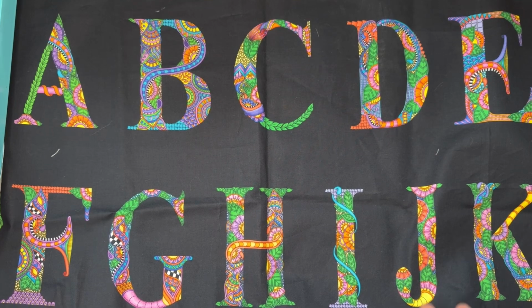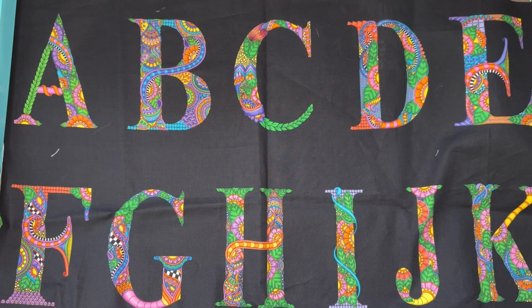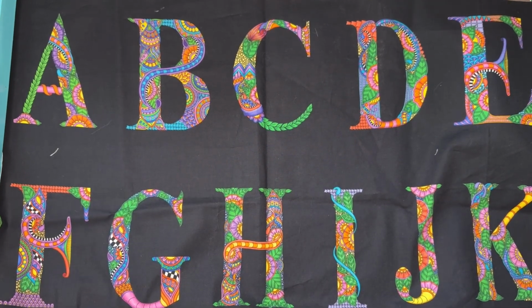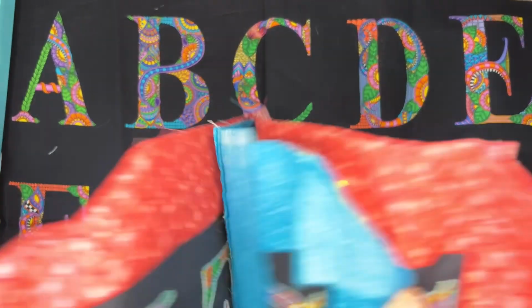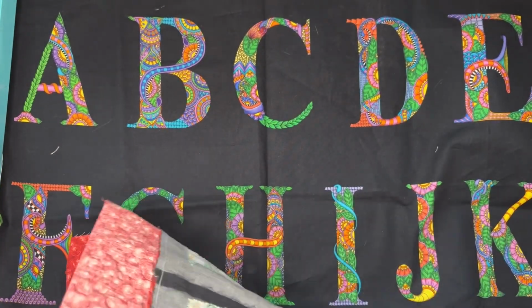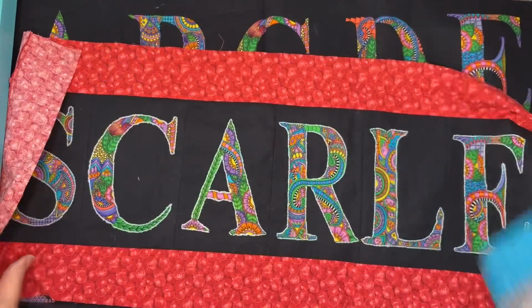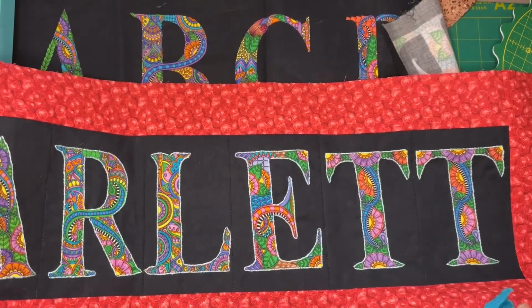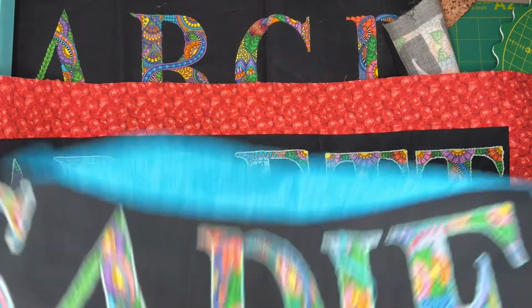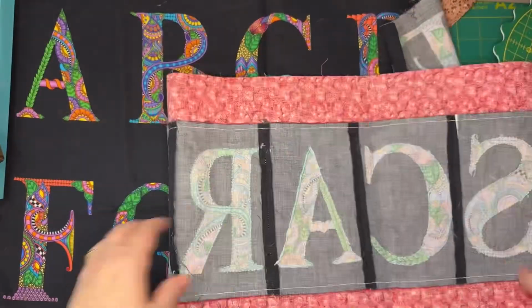I don't know if you remember this panel or not, but I bought 2 of them in hopes of making 2 quilts. Oh wait, I'm unfolding here. I'm slow, but I'm unfolding. I'm going to call one of these quilts S is for Sadie, and the other one S is for Scarlett, my granddaughter. And Sadie is my great niece. So I hope they're not watching because that'll let the secret out of the bag.